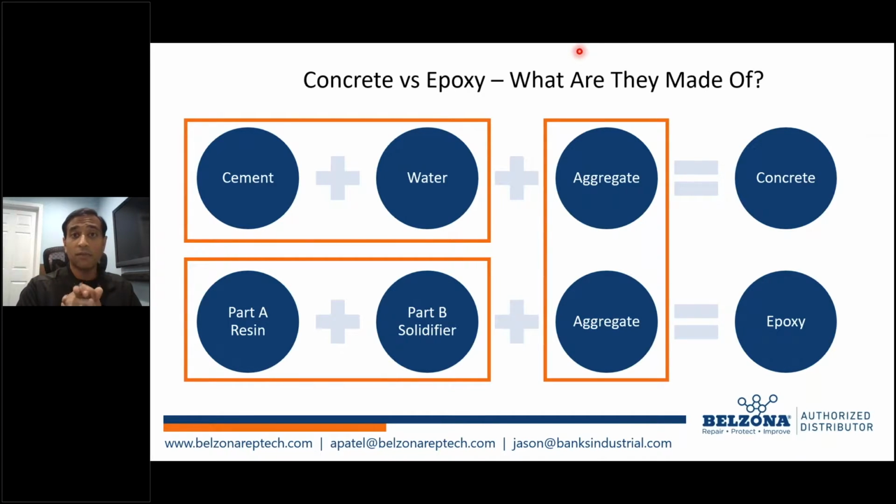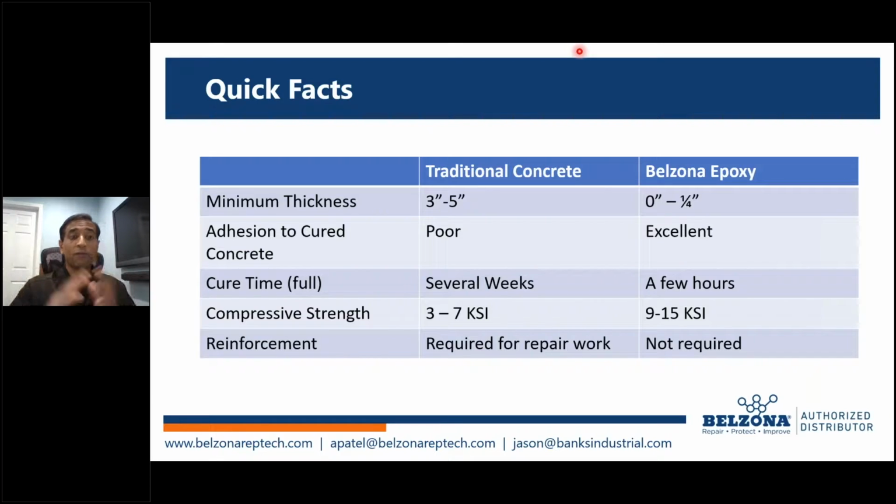We can take advantage of that and use it in some chemical applications where you might need chemical resistance. Those are the different ways you're going to see concrete and epoxy differ. Some quick facts, tale of the tape: when you want to use concrete, you're going to need about 3 to 5 inches of minimum thickness. With the Belzona, we can feather it down to 0.